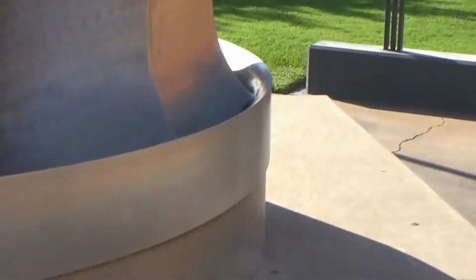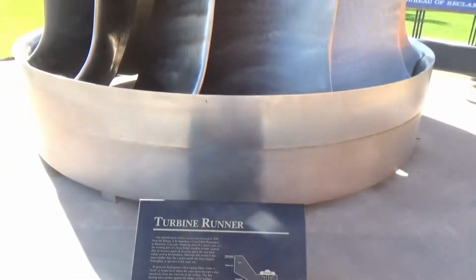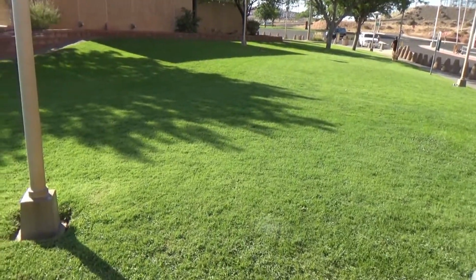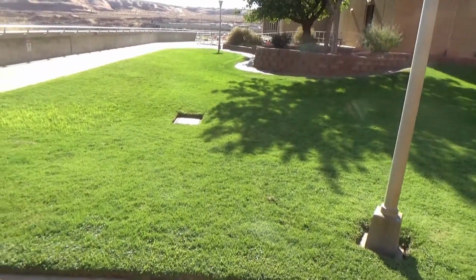On the grounds of the visitor center, they have one of the turbine runners. They have not opened the dam visitor center this year, although they are good about watering their lawns and cutting the grass.